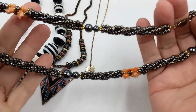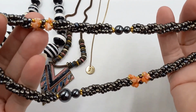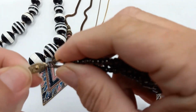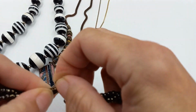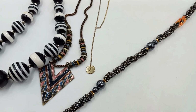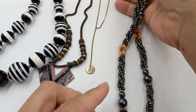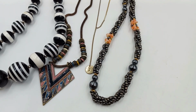I love this necklace. This is a 1980s hematite and coral necklace. It is just lovely. Here is your design, your clasp, excuse me. Goes in and goes out for those who have never seen these before. Super pretty. You know what? While I've got it apart here, I think it's 18.5 inches. Let me go ahead and get that measured for you. All right, so it's 20 inches. Nice length. Super pretty. Love this style of necklace. We'll go ahead and do that for 10.